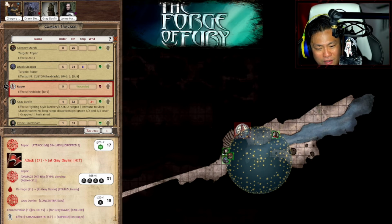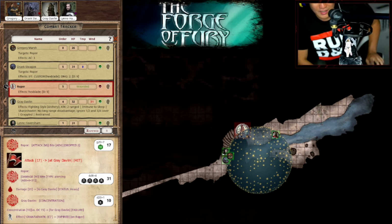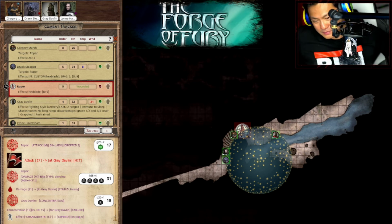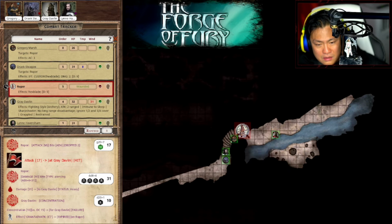Hey, Greg, can you remove your sleep spell? I can't see very well. Yeah, I need to determine who this roper can attack. I'm just moving my token so I can see the token. How do I get rid of this token? There it is. I can just do that. There we go. Thank you. Yeah, put yourself where you were before. Let me see. Hold on.